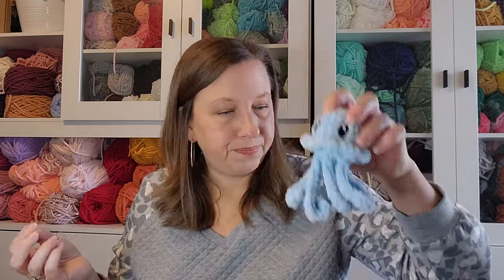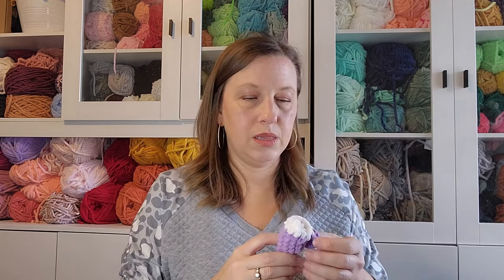So, little mini jellyfish. Moving on to stuff that I made at home, I do have four mini things. Sorry, this little mini tumbler falls in the mini range as well.